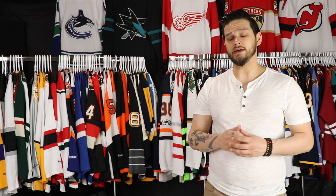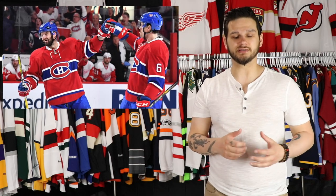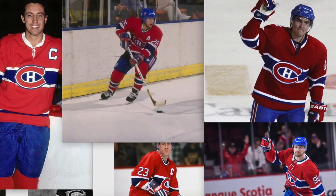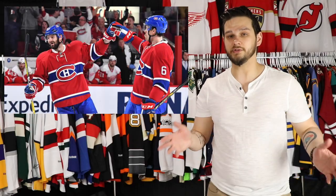Alright, so number three, I am taking the 2015 to 2017 home jersey. Now, there's been a lot of iterations of that particular red jersey that they've had for forever, it seems like, dating back to the 40s up until now. I mean, going through Reebok, Adidas, CCM, maybe Koho or Starter or Pro Player or whoever they were designing, those jerseys haven't changed much.